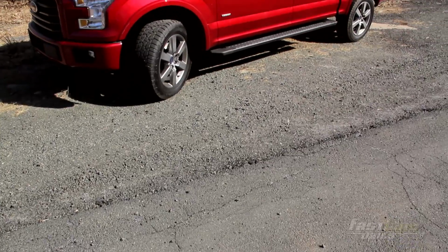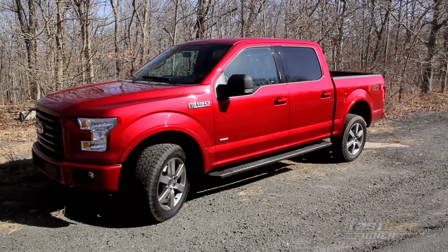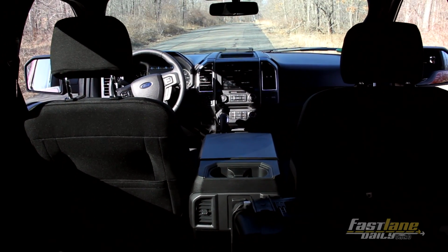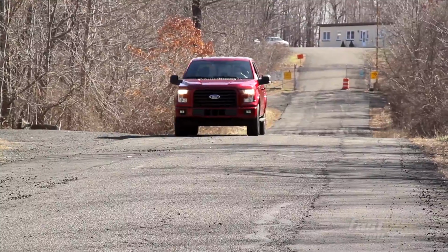All in all, if you want a capable truck and you really want something awesome in terms of class-leading features, comfortable interior, serious power from a brand new twin-turbo V6, this is the truck you want to consider when shopping. So that about does it.